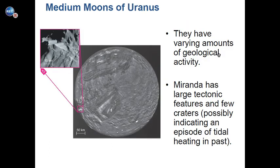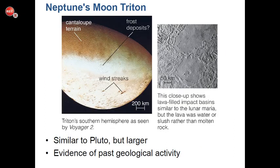There's lots of varying geological activity. It's not very active, but there's stuff that has gone on in the recent past. All right, so we go out to Neptune. Triton is interesting. We think it's a precursor. We're going to say that this is a dwarf planet that got captured. It is a Kuiper Belt object.